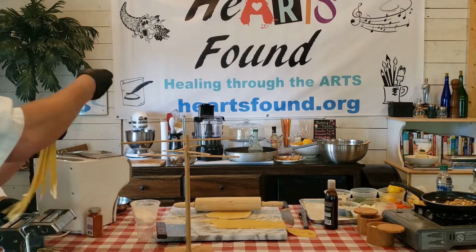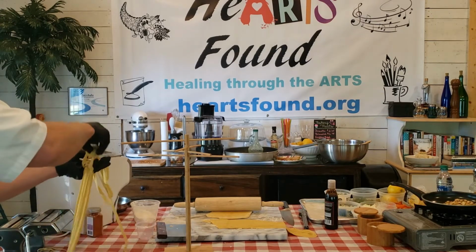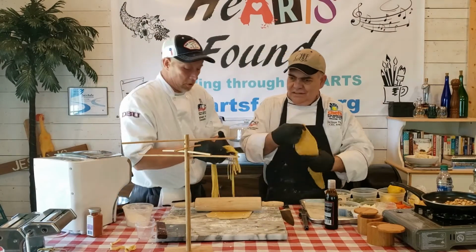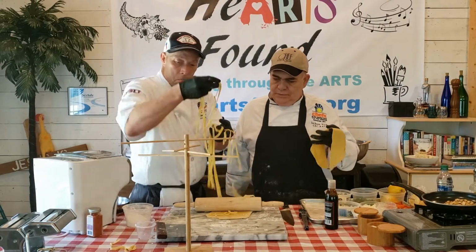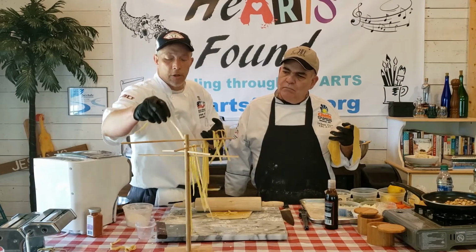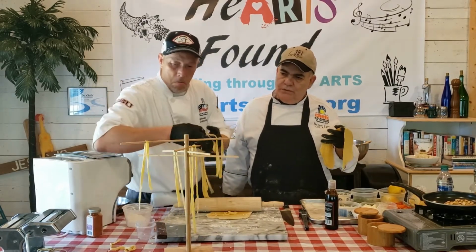But beautiful. Nice pasta. Now, at this point, you flour it just a touch. I like to let it dry just 5, maybe 10 minutes, if that long, while I get everything else together. If you're going to freeze it, which you could do, you want to dust it with a little bit of flour at that point.